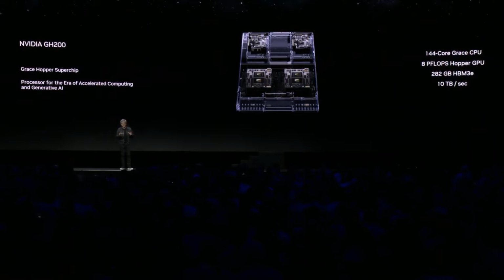The CPU now has 144 cores. The GPU has 10 terabytes per second of frame buffer bandwidth, and 282 gigabytes of HBM3E. Well, pretty much you could take just about any large language model you like and put it into this, and it will inference like crazy. The inference cost of large language models will drop significantly because look how small this computer is. And you could scale this out in the world's data centers because the servers are really, really easy to scale out. You can connect this with Ethernet, you can connect it with InfiniBand, and of course, there's all kinds of different ways that you can scale it out.